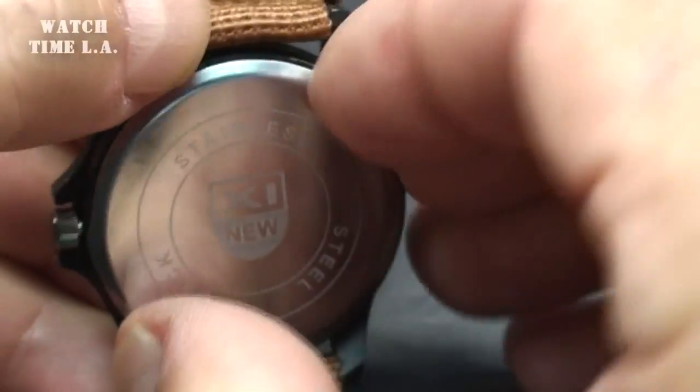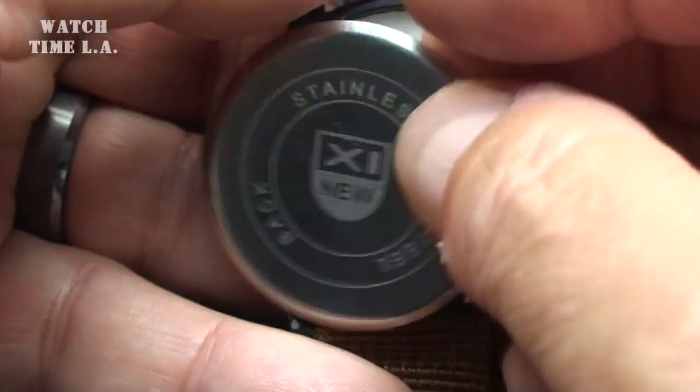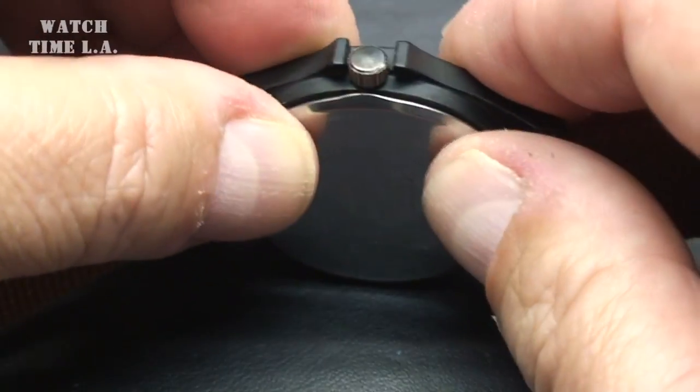And the case doesn't have, I just want to make sure, doesn't have an O-ring or anything, so there's nothing to lubricate. This watch cannot be wet. I mean, you could wash your hands with it probably, but nothing more than that. Otherwise, it's going to get water in it. There's no water protection at all.